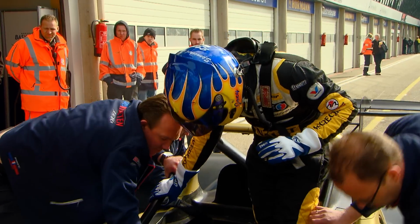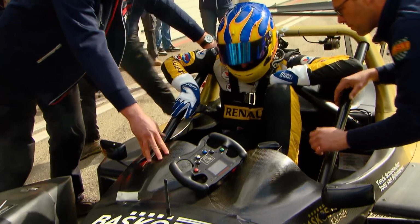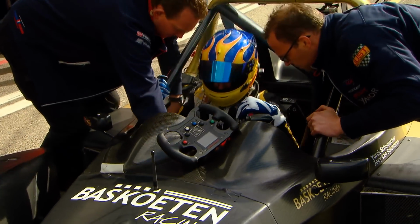Well, actually, he knows the car a lot better than I do, and he's a very experienced driver. So I think he drove in the Winter Endurance race here. So he's very fast. He's a lot faster than I am. So I don't know whether he can catch up with Henk in the SR8, but let's hope.